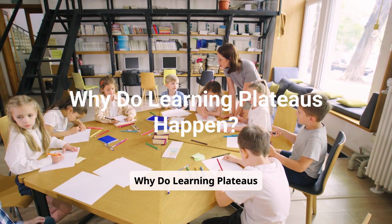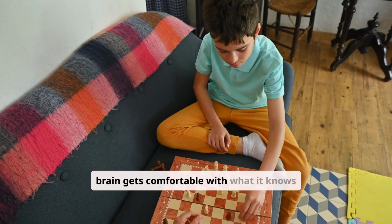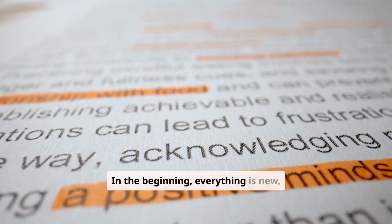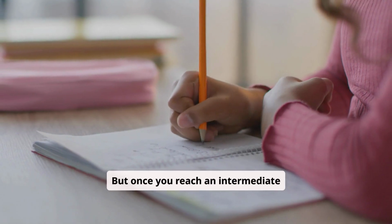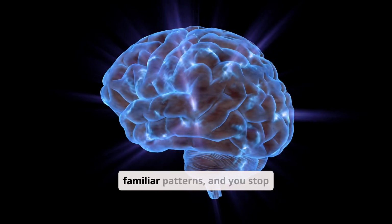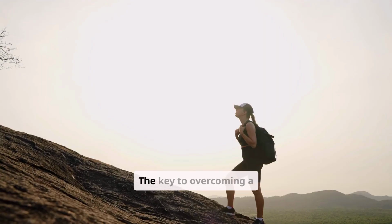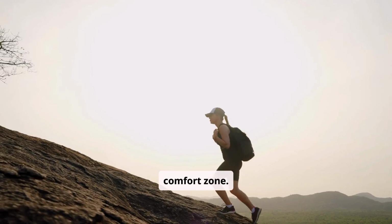Why do learning plateaus happen? Plateaus occur when your brain gets comfortable with what it knows and stops feeling challenged. In the beginning, everything is new, so progress is fast. But once you reach an intermediate level, learning slows down. Your brain gets used to familiar patterns, and you stop absorbing new information. The key to overcoming a plateau is pushing your brain out of its comfort zone.